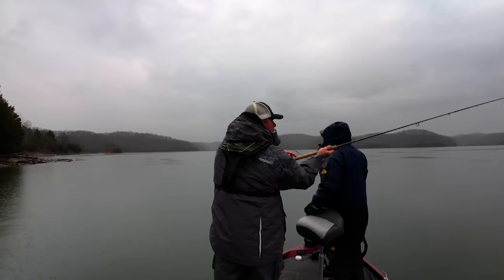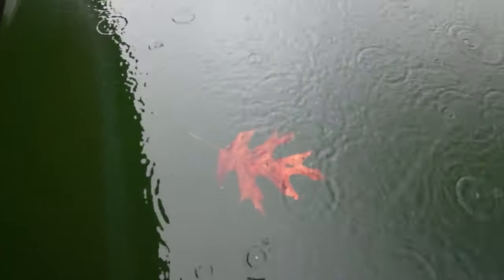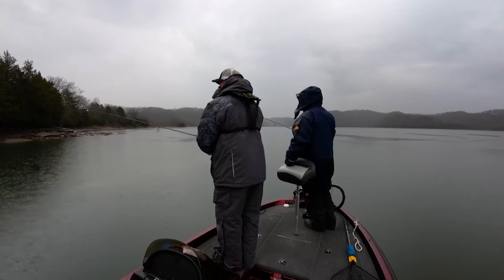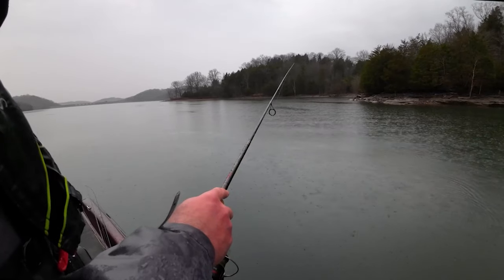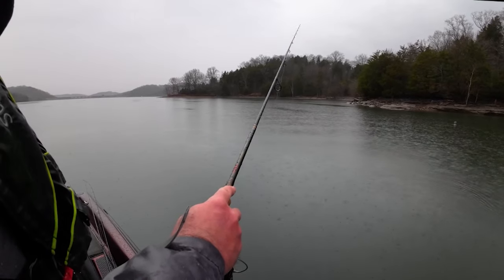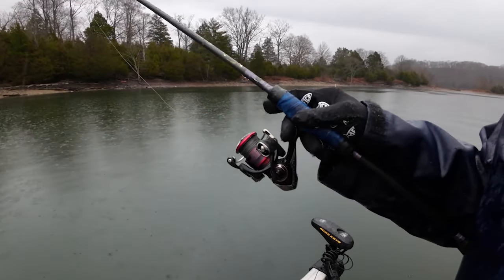Float and fly. I was told that it was developed over in East Tennessee by crappie fishermen, and they ended up catching smallmouth bass more than the crappie, and they spread it all over eastern Kentucky and then into central, and it's been around for a long time, and it's the deadliest method that I know how to use to catch large fish.